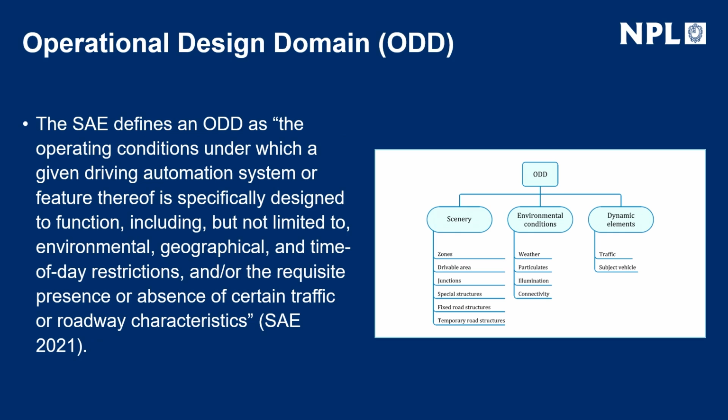We define the ODDs based on BSI's taxonomy, with three top-level attributes: the scenery, the environment, and the dynamic elements. The scenery is set to a regular two-lane road with a zebra crossing, and the ODDs cover mild rain and mild wind with summertime daylight. Some traffic is going on in the background, and one or two persons walk across the road.